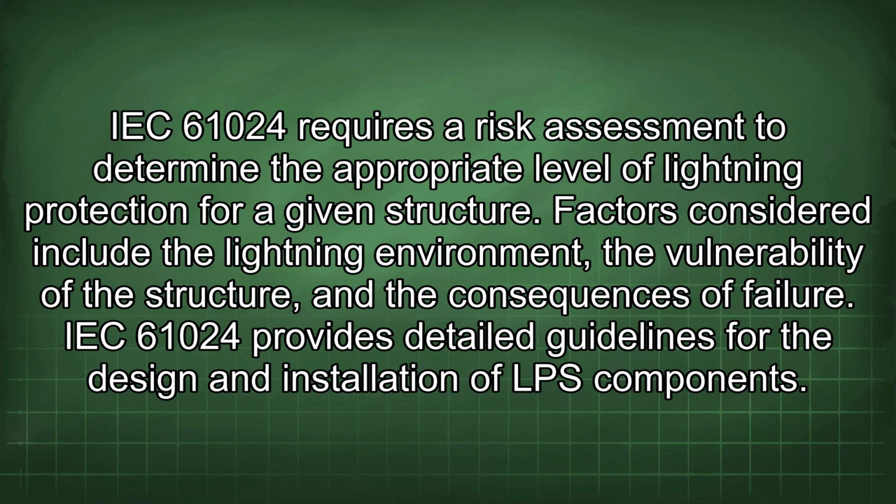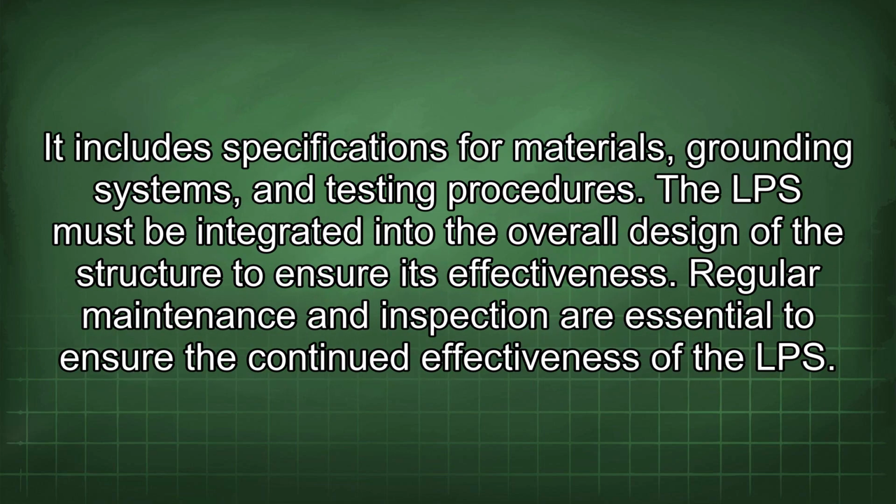IEC 61024 requires a risk assessment to determine the appropriate level of lightning protection for a given structure. Factors considered include the lightning environment, the vulnerability of the structure, and the consequences of failure. IEC 61024 provides detailed guidelines for the design and installation of LPS components. It includes specifications for materials, grounding systems, and testing procedures.